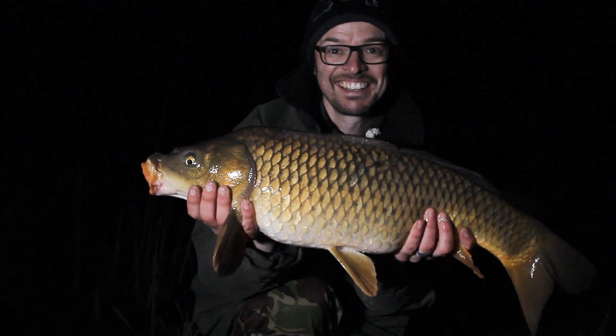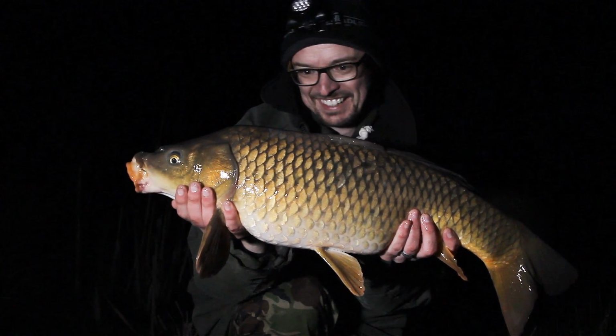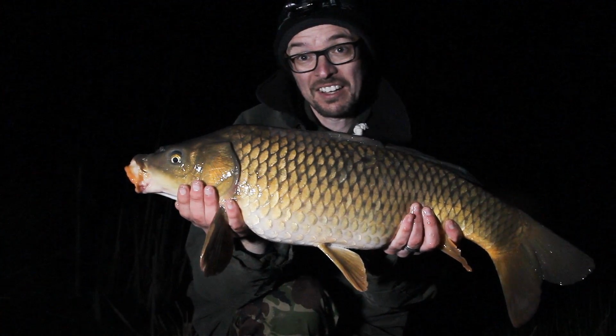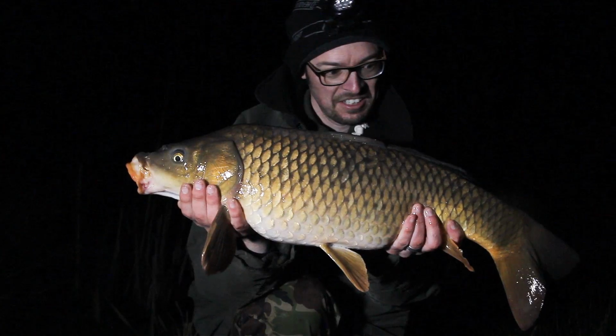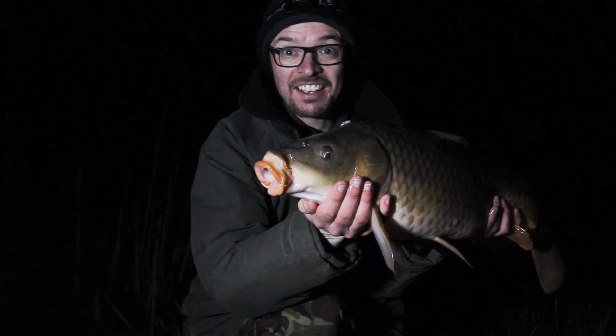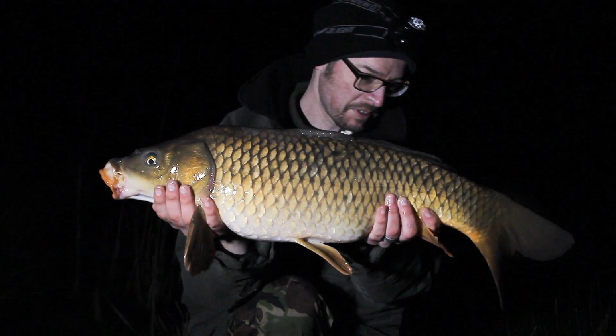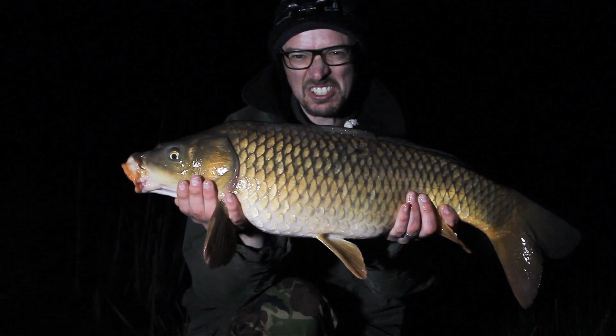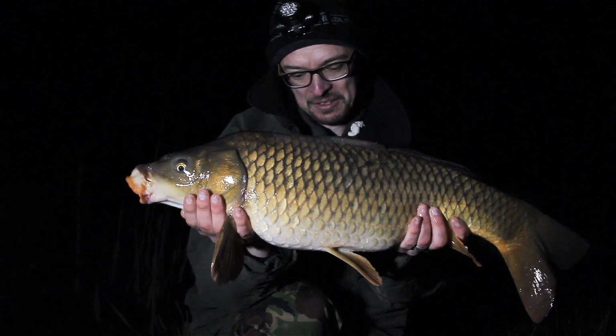There you go. First fish of the night, first fish of this trip for me as well. He's not huge, but I know that they're not huge in here. This overnight, it was all about the quality of the fish, and this fella is a tip-top condition common. It's probably maybe just into about 10-11 pounds.